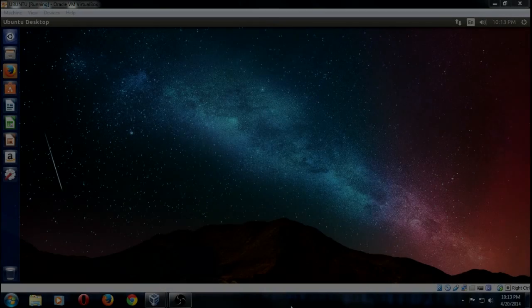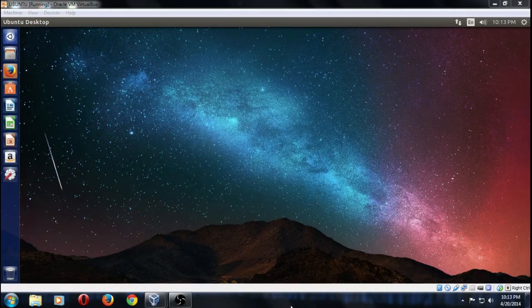Alright, welcome back. One of the most popular Linux-based operating systems in the world, if not the most popular, is called Ubuntu. This is the new one, the 14.04 Trusty Tahr. So the question is, can Windows XP users switch to this?